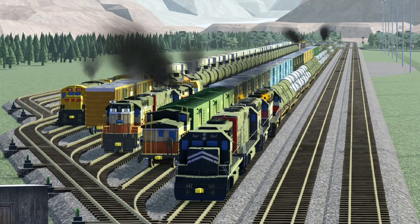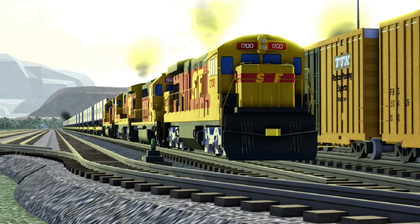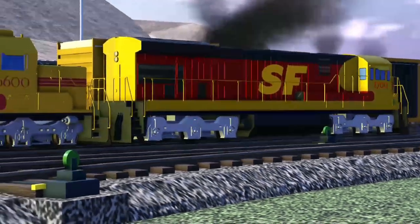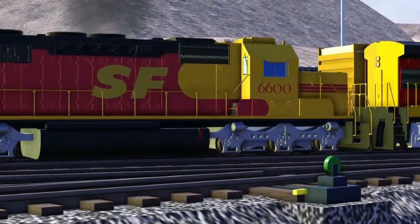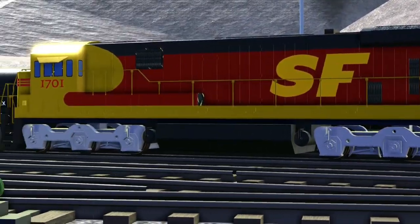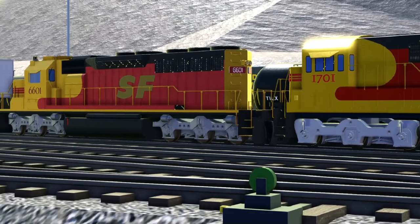Our next train is a TOFC intermodal train led by four of Santa Fe's Kodachrome paint scheme locomotives, two of which were built by EMD and the other two built by General Electric. Their paint scheme was derived from the failed merger of SPSF or Southern Pacific Santa Fe. They only kept this paint scheme for an extremely limited amount of time, so these four locomotives are only wearing it for a few more months as they are scheduled to be painted back into their original schemes.